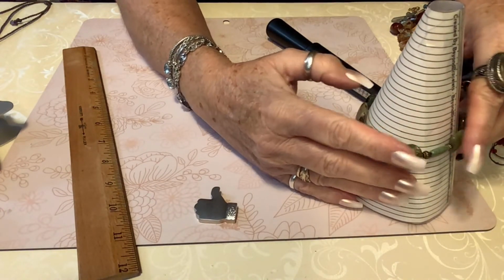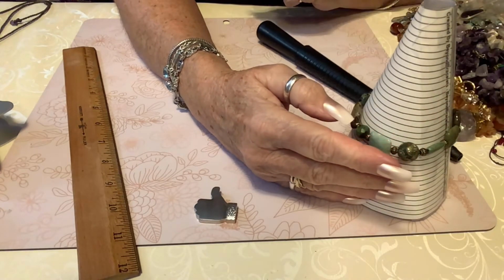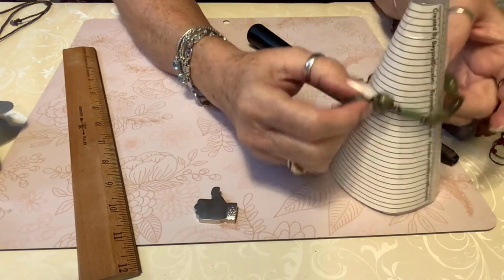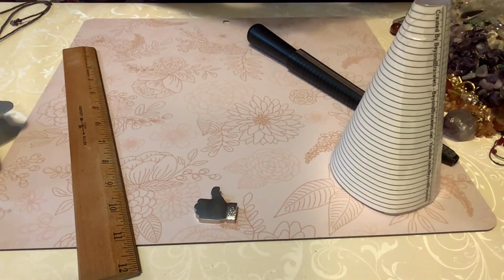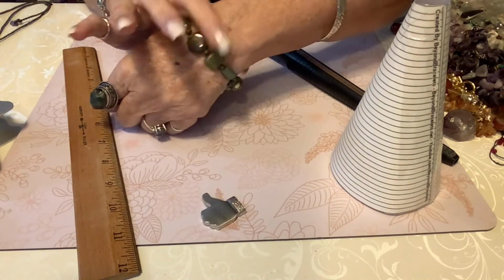We have a size 7.5, which is probably about 7 1/4, and that is not stretched. So here we go. Isn't that pretty? It's a little bit big.